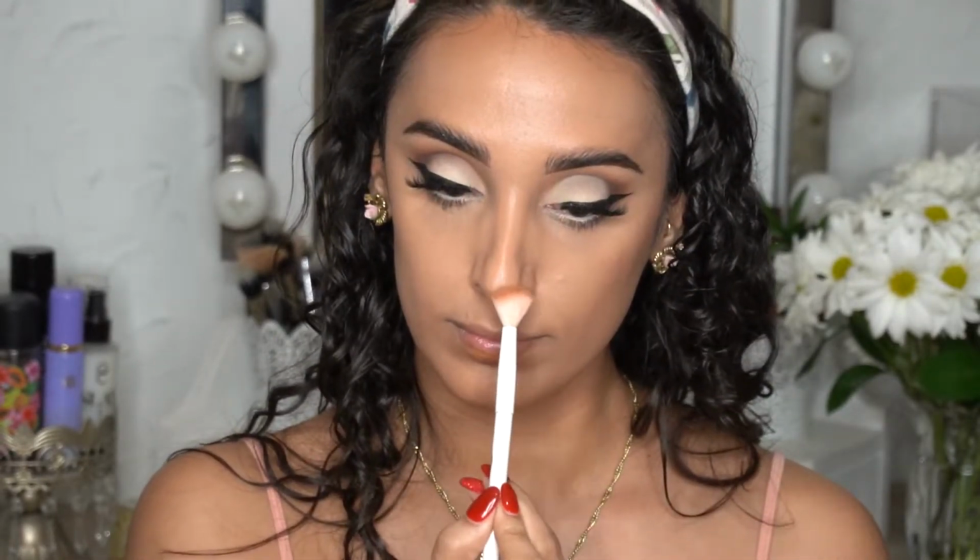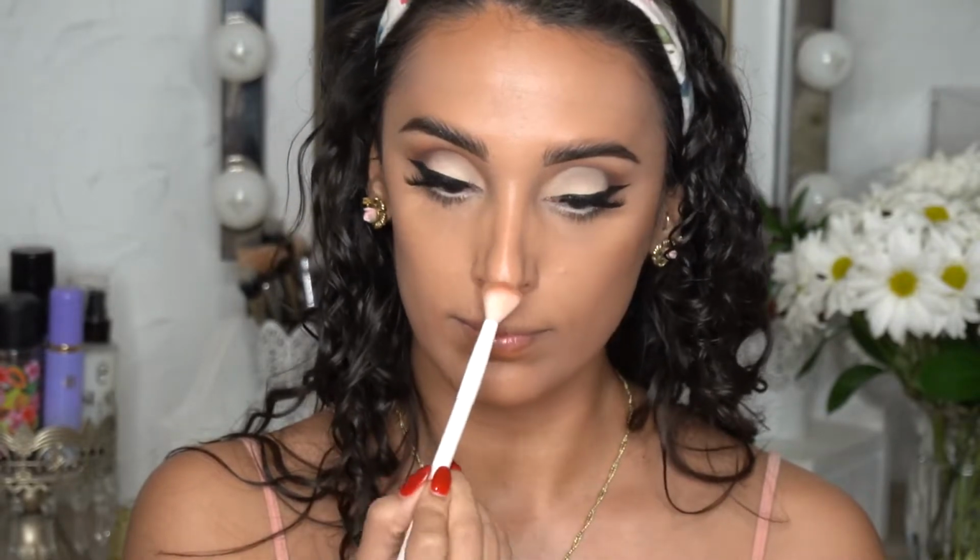Then using my smaller Wet n Wild brush, I'm going to apply some underneath my bottom lip and on the tip of my nose. Then for blush, I'm using their Color Icon blush in Apricot in the middle. This is just a very peachy, kind of like a light peachy shimmery shade. Just very natural and trying to keep with that same dewy feel that we got going on.